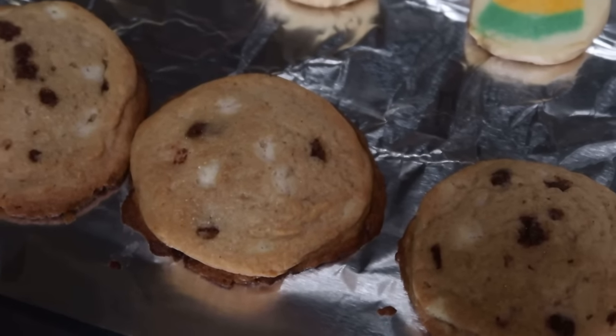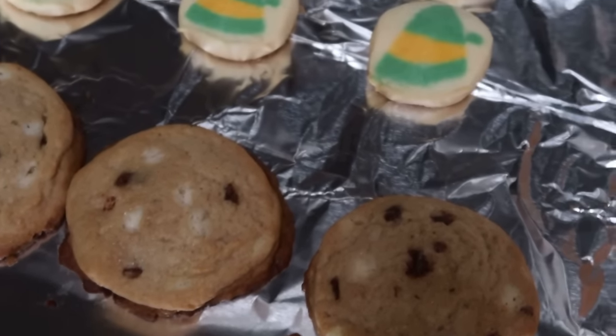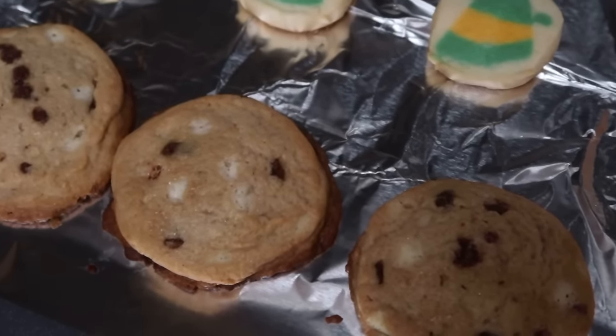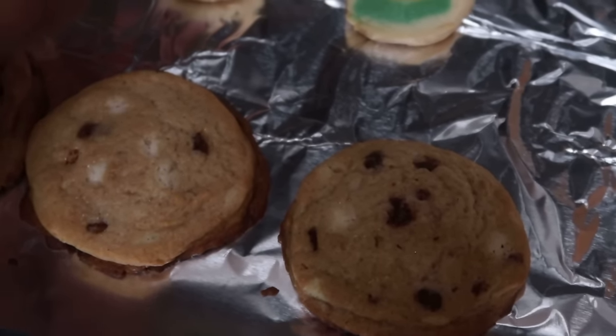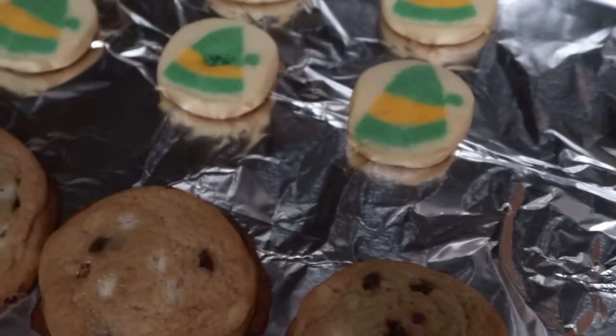This is the trick. You put the goodies in there, and while they still look like they're not done, you take them out and then you let them sit. So when you actually eat them, they're gonna be super soft. So you take them out before they're technically done. Let me touch one. Yeah. That'll be mine.